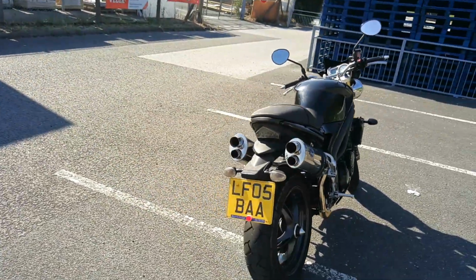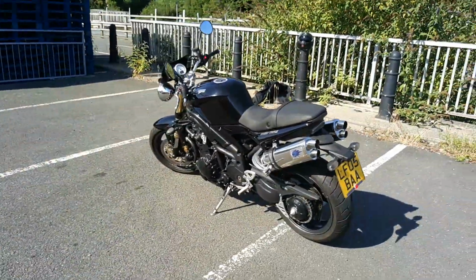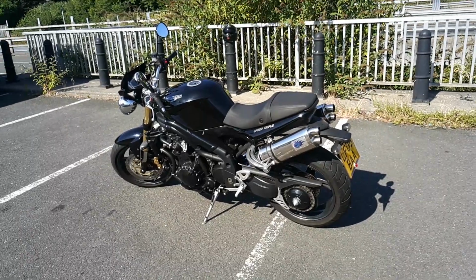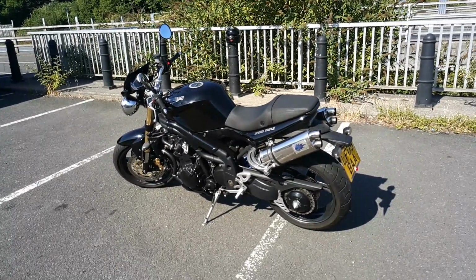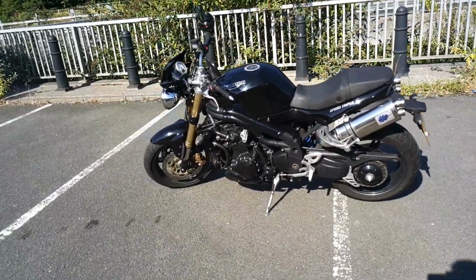So I'm going to get a great guy down here called Motor Repeat, I think his shop's called. He's done some work before for me for tuning bikes. I'm going to take it to him. I'm going to let him look at the brakes. I'm going to let him do basically a quick service on it. Not the oil change, because obviously that's too easy. I'll do that myself. But I'm going to get him to do a health check.